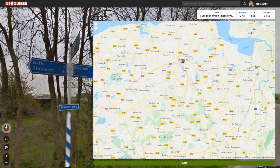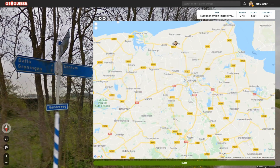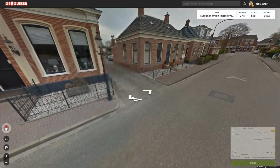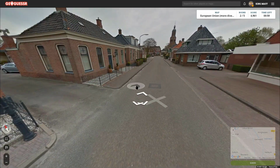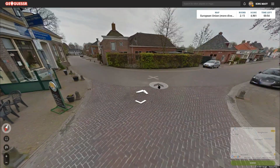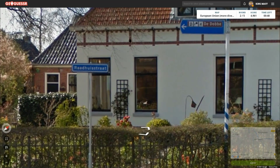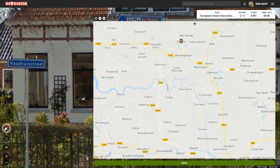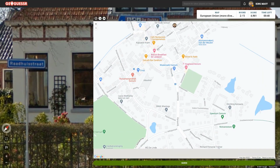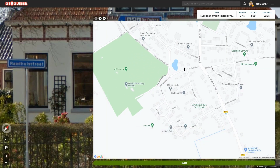Now we need to find Baflo. Baflo, which should be in a circle somewhere around here. And Enerum. Here's Enerum, here's Baflo. Return to start. We are at... Not a road. Is a road? Road House Straat. I'm thinking we have to be in Enerum for that. Molenstraat. Herreweg. JJ Wildestad.